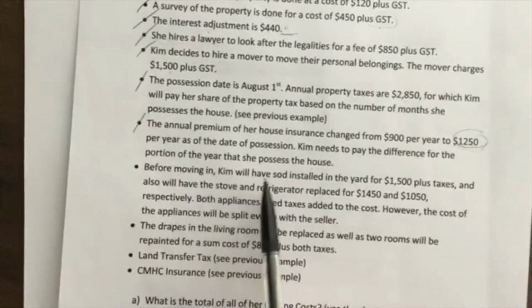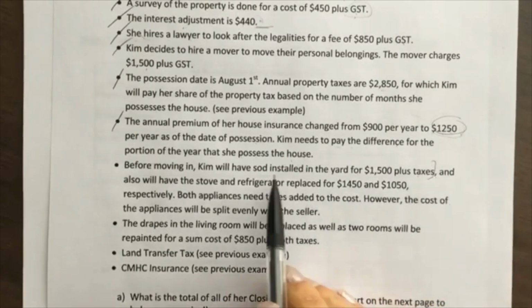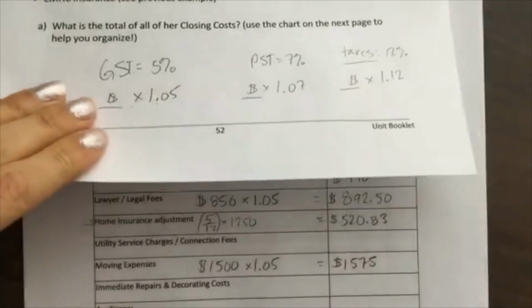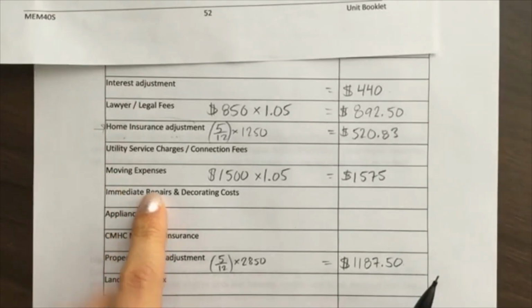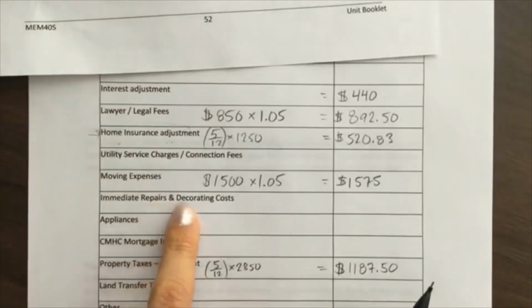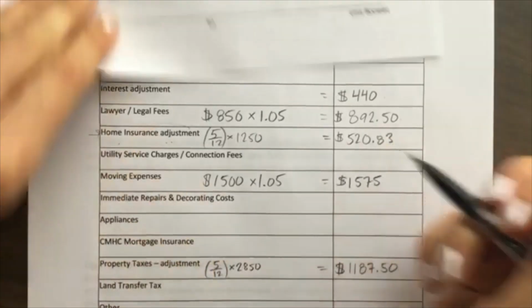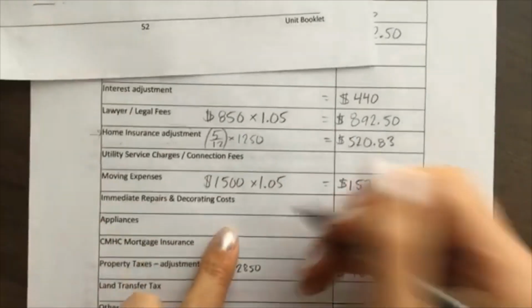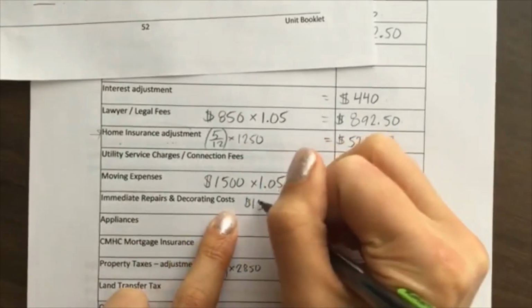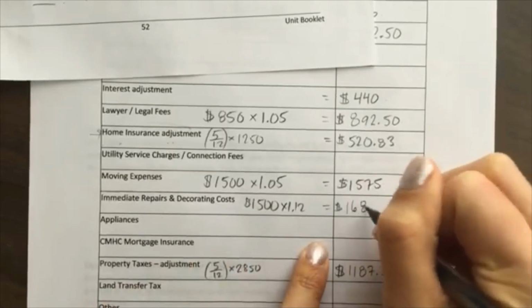Next, it says before moving in, she will need sod installed in the yard for $1,500 plus tax. So before we go anywhere, let's take care of this. This is a yard improvement, or this is a home improvement. Okay, so let's take a look at what else does she need to do here? Repairs. Yeah, that looks like the one. Immediate repairs and decorating costs. So she needs to have sod installed. So if she gets her sod installed, it says here that it's going to be $1,500 plus taxes. That means both taxes. That means we're going to multiply by 1.12 because taxes is 12%. So it's $1,500 plus taxes. So under immediate repairs and decorating costs, we have $1,500 times 1.12. And that gives us $1,680 for sod.